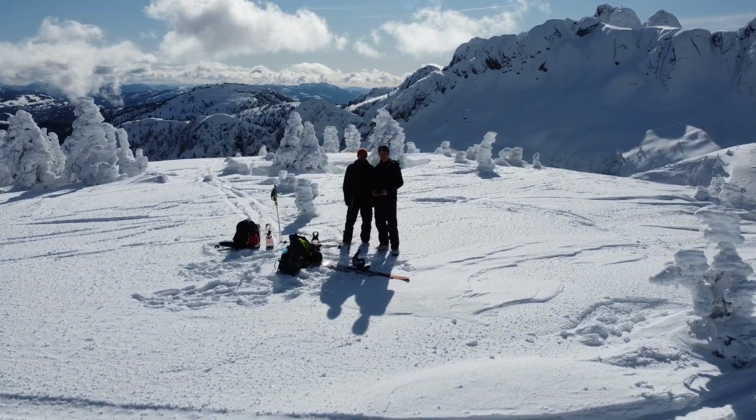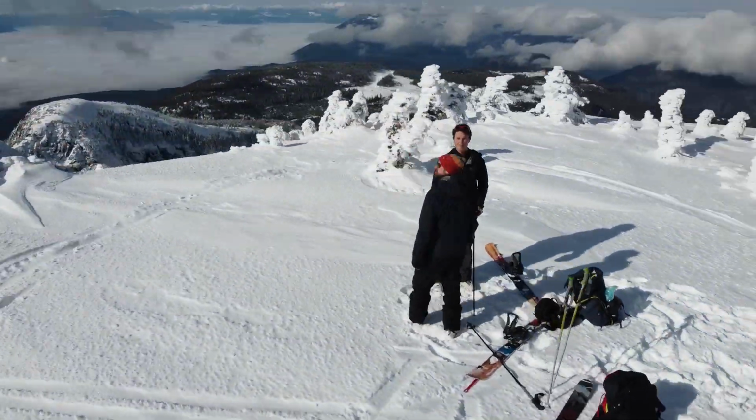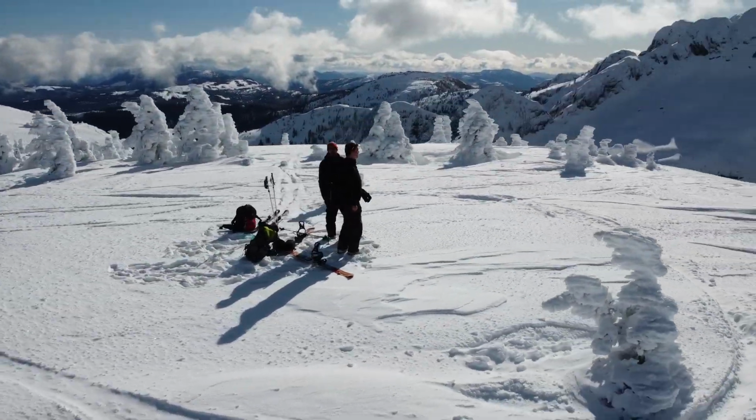We weren't blessed by the powder gods today, but the views were absolutely incredible. The peaks you can see in the distance are part of Strathcona Provincial Park. I'm hoping to get up there this next weekend.